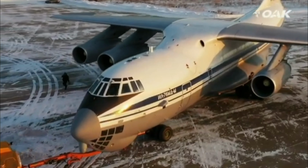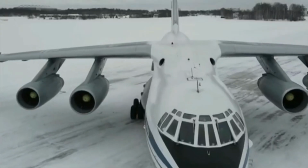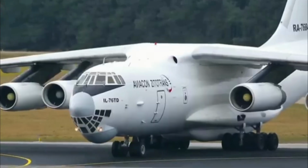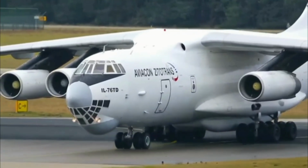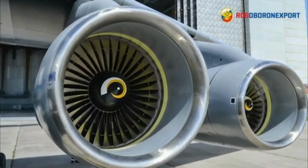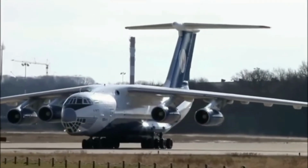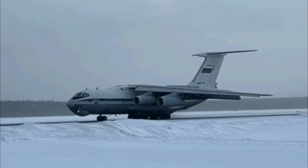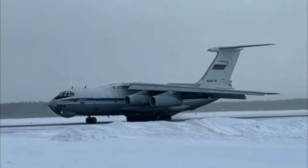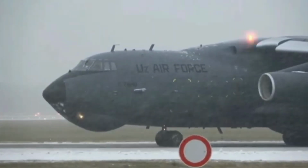The IL-76TD is powered by 4 D30KP turbofan engines, each with a maximum thrust of 26,500 pounds. The IL-76MD variant is powered by 4 PS90A76 turbofan engines, each with a maximum thrust of 31,950 pounds. The maximum speed of the aircraft is 528 miles per hour. The maximum range is 5,280 miles. The service ceiling of the Candid is 43,000 feet.